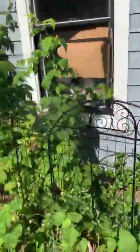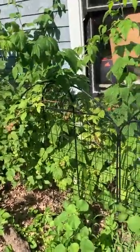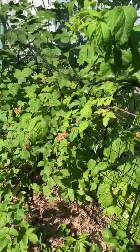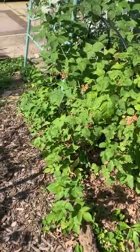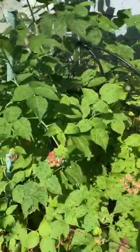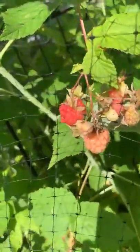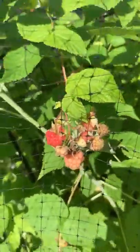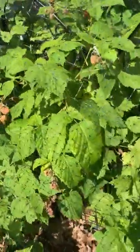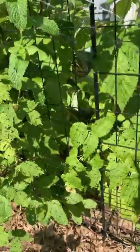And the last thing of this 10-minute garden tour is my raspberry patch, which I had to net because the birds have been devouring them. It was covered with a lot of red berries a couple of days ago, but the birds have really enjoyed dining on them. I've got 2 varieties of red berries, and I have a gold variety, a yellow variety.